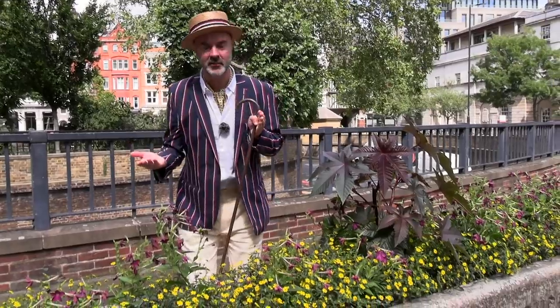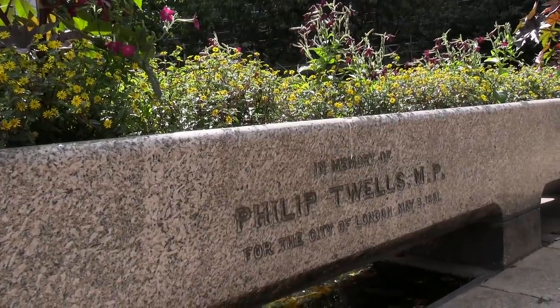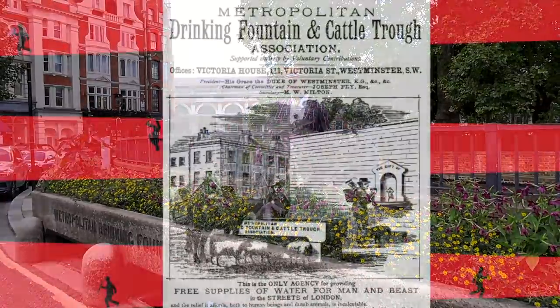They're always in memory of somebody that you haven't really heard of. I'm sure someone has heard of them. It's a bit like these days you have park benches to remember people who don't have gravestones or something. I mean, no one really remembers who these guys are. That's the thing. I've got no idea who that guy is.